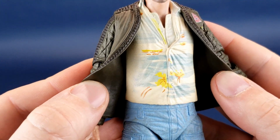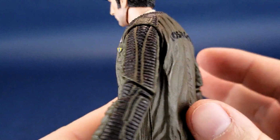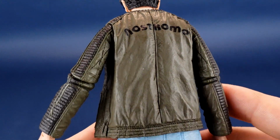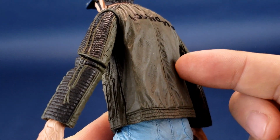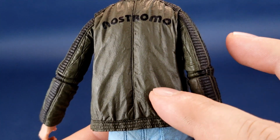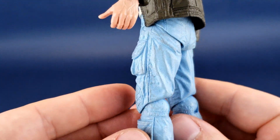It's almost got a slight yellowish tint to it. He's got the little patches there on the top of his jacket. Spin this around, and it even has the Nostromo written across the back. I've mentioned this countless times when it comes to looking at these figures. When it comes to cloth, of course, they're recreating this in plastic. But I like that you get those natural wrinkles developing on the plastic like they would if you had real fabric.